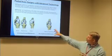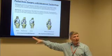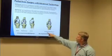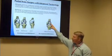So when we're talking about where this partial replacement can occur, it can occur in any of those compartments and up to 2, such as medial and patellofemoral. This is the inside part of the knee, and then this is underneath the kneecap.